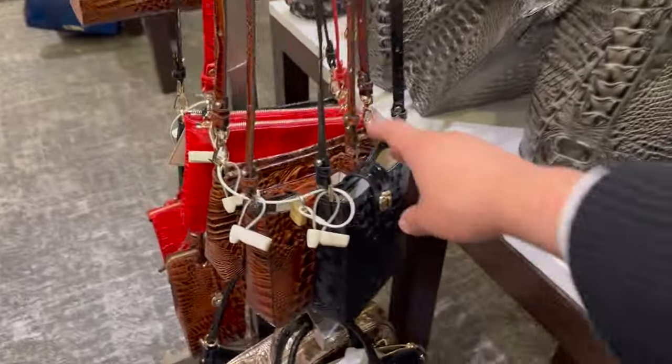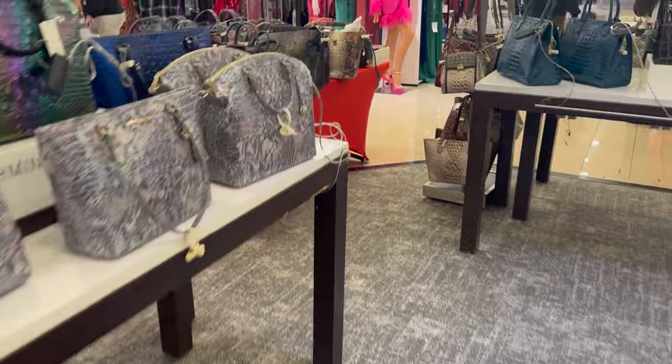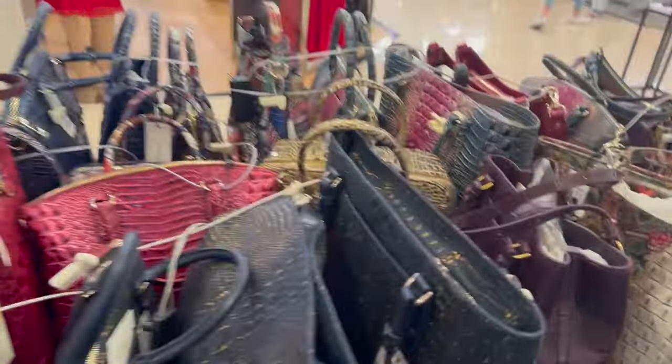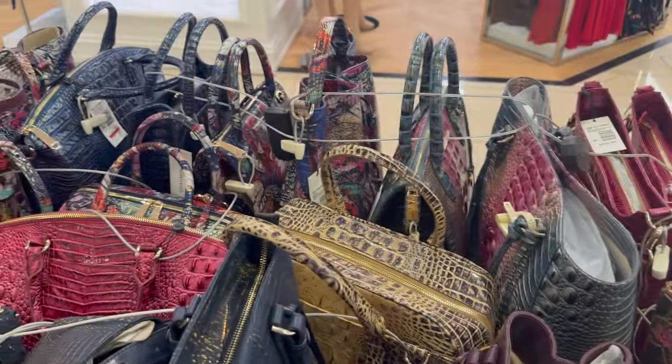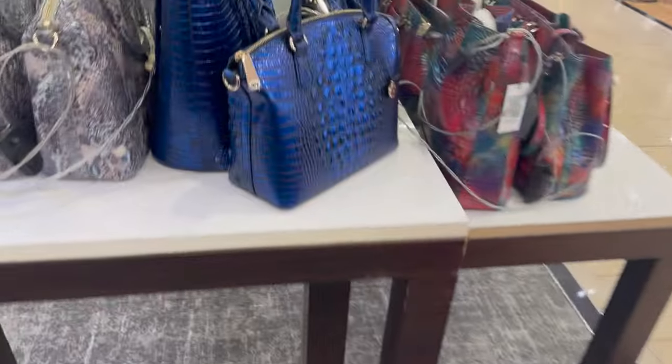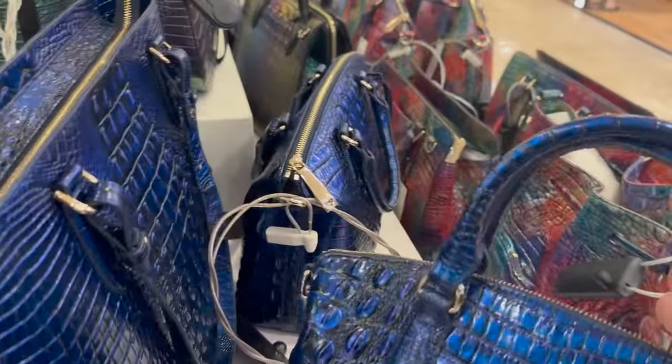So for all my Brahmin girls, or my Brahmin women, men, whatever, I want to hear it down below because I never really... Oh, actually, I lied. There is a table full of sale. But see, these are all locked up and the other ones aren't. But they're 30% off. I guess I was wrong. But I never really see them on sale at Dillard's either. It's very rare that I see them.